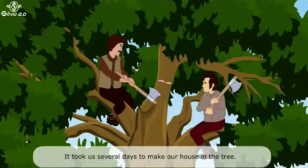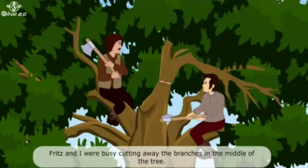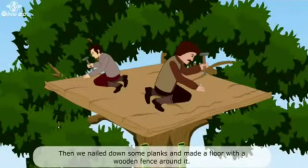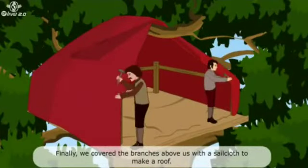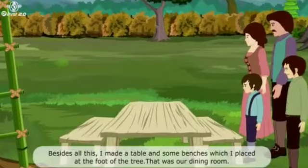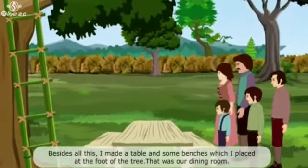It took us several days to make our house in the tree. Fritz and I were busy cutting away the branches in the middle of the tree. Then we nailed down some planks and made a floor with a wooden fence around it. Finally, we covered the branches above us with a sailcloth to make a roof. Besides all this, I made a table and some benches, which I placed at the foot of the tree. That was our dining room.